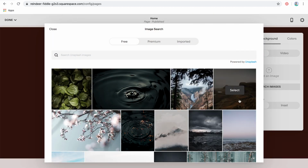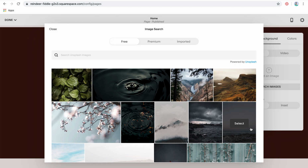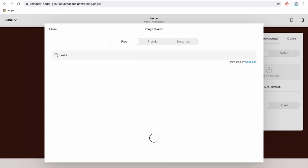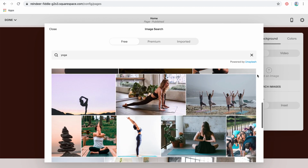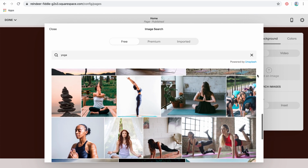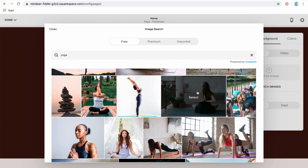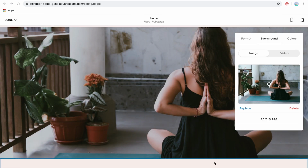And as you can see, they automatically have all of these beautiful stock photos that you can use on your website. So let's say that you have a yoga business and you want to create a website. You're going to come up here to the search bar and just type in yoga. And there's going to be literally hundreds and hundreds, I bet you even more, of beautiful images that you can use on your website. You're going to find one that you like, hover over it, click select, and then you're going to click add to site. Awesome. So already that looks amazing. And again, these are 100% free and you can use them on your website.